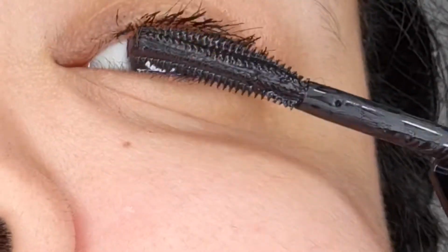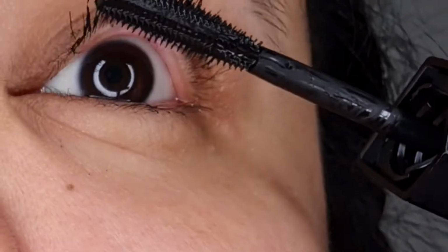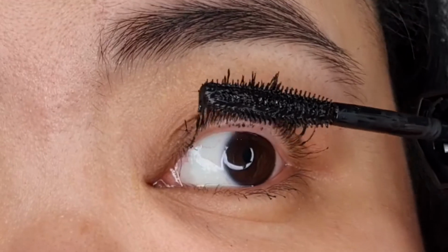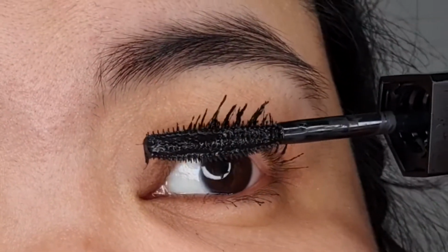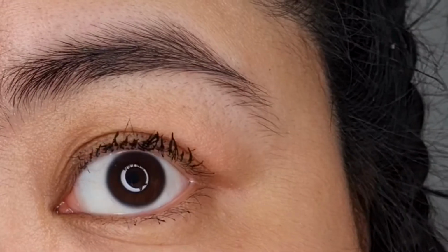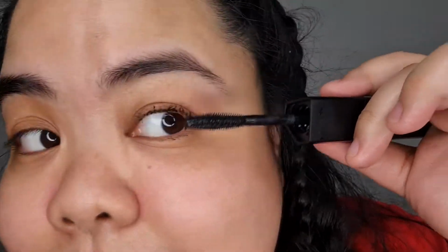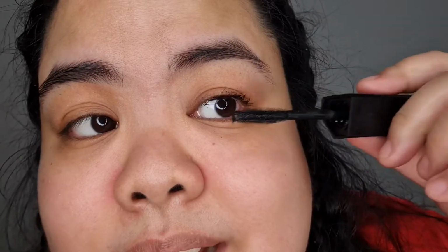So let's see. It makes the lashes a little bit longer, but not as curly as I'm expecting it to be. Although there's a difference already. This one is a little bit volumized, and this one is really straight. This one has the effect on it, but since my lash strands are really straight, I don't think any formula will just curl my eyelashes instantly.